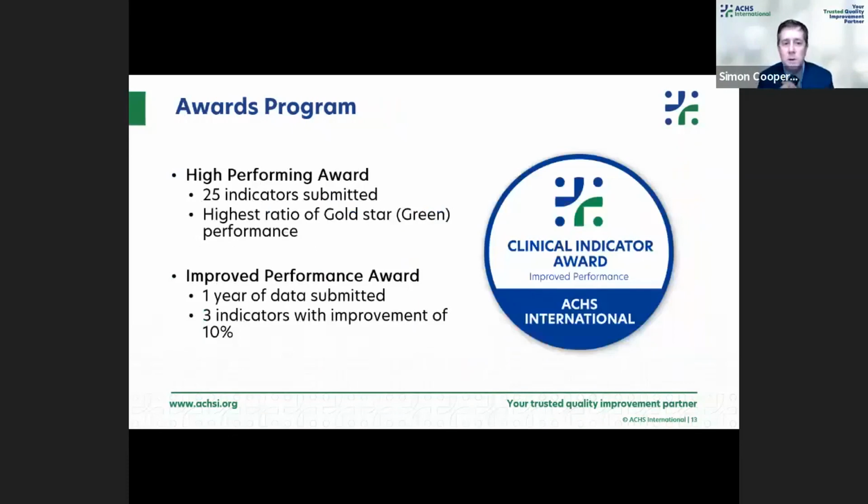In addition to this, we offer an awards program, and there are 2 awards. There's the High Performing Organizations Award, where if you submit more than 25 indicators, the organizations with the highest ratio of green indicators get the award. And for the Improved Performance Award, it's the organization that shows the greatest amount of improvement in performance.